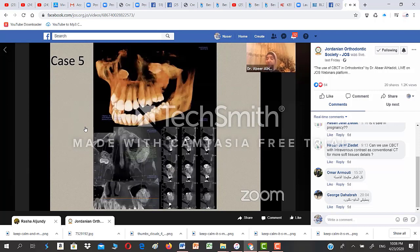Last but not least, sometimes impacted teeth are associated with pathology, meaning they are not impacted because of space issues or root morphology problems, but are physically impeded from actually erupting. And this is a good example of an odontome. This is a complex odontome to me, and that explains why that second molar failed to erupt. So let's not forget that our patients can actually have diseases that we may need to figure out by looking at a three-dimensional image.